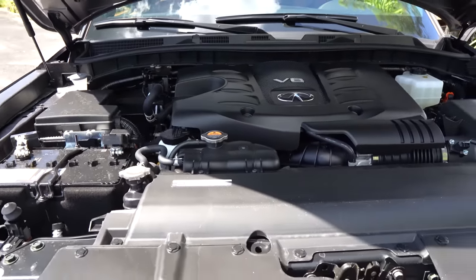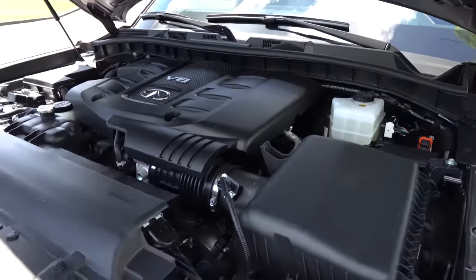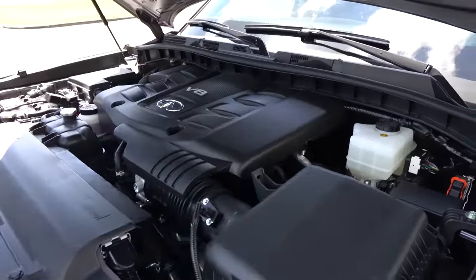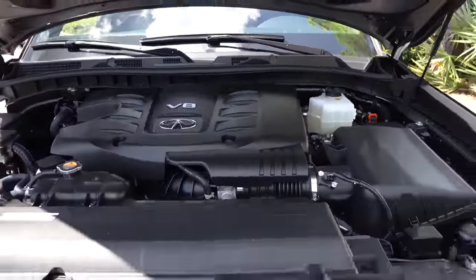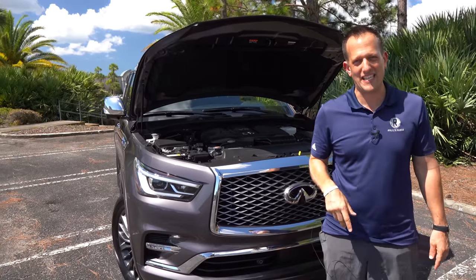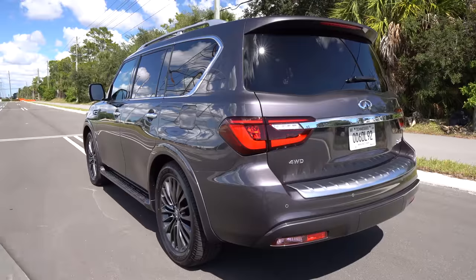MPGs, you might wanna plug your ears if you're a Prius owner. It's 13 in the city, 19 on the highway. But you know what? We got V8 power. Let's find out if we have V8 growl. If you're ready, I'm ready. Let's fire up this QX80 sensory and see how it affects our senses.